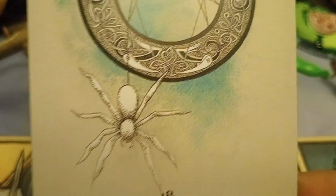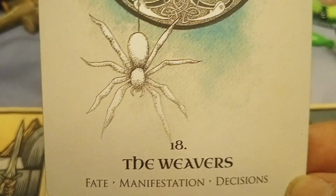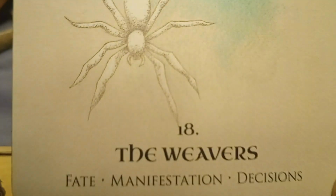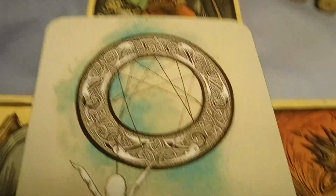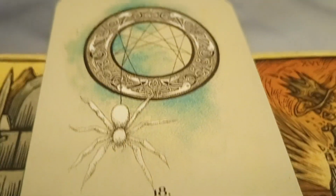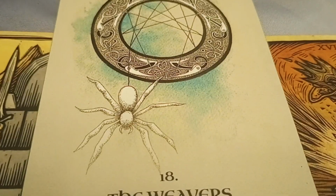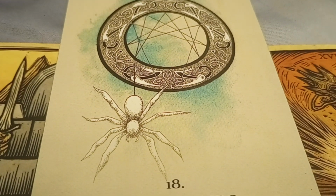Interesting card. For right now, I want to focus on the weavers as being us and our ability to weave the tapestry of our own lives, our own life story. This is number 18, by the way, for people tracking numbers, or number 9. 9 is completion. And we kind of weave our own story, right? Then you can put all of those weavings together to make an even bigger picture story. But I don't take this spider as anything harmful. To me, it's just doing what it does best.